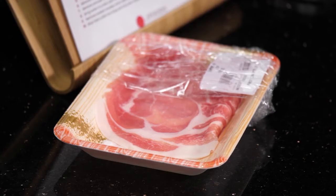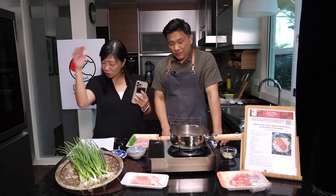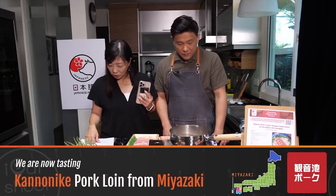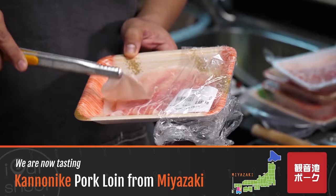Okay, next, let's go, still the southern part of Japan, Miyazaki. Let's try the brand from Miyazaki, which is the Canon Ike. Ike is a pond. It's the name of a place. Canon Ike. Actually, the pork also looks very nice. Also got a bit of marbling. Very pink, a bit of marbling. You can see the marbling on the meat also.